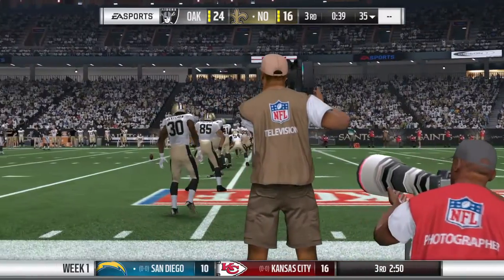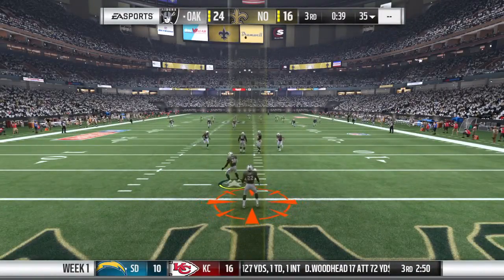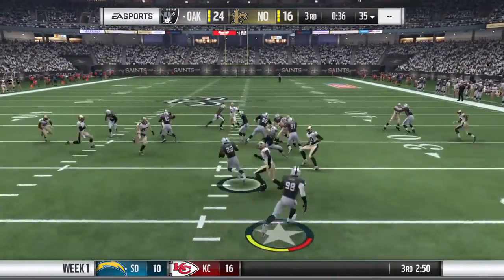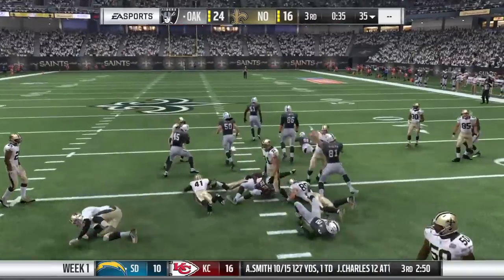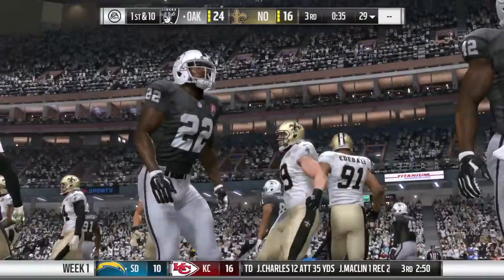Morstead out now following the touchdown to kick. This is fielded at the goal line. And it's a pretty good return here as he'll get it up to the 29-yard line.